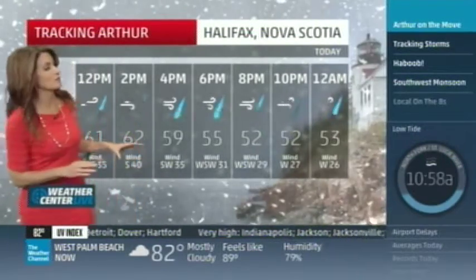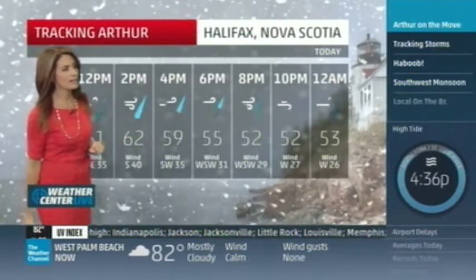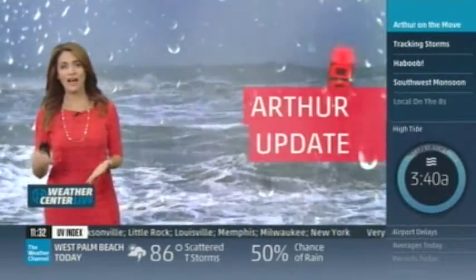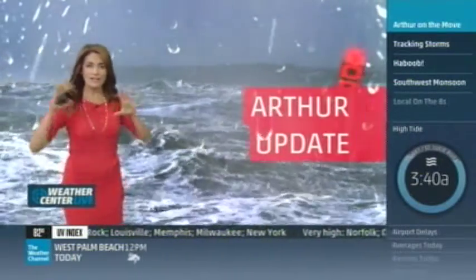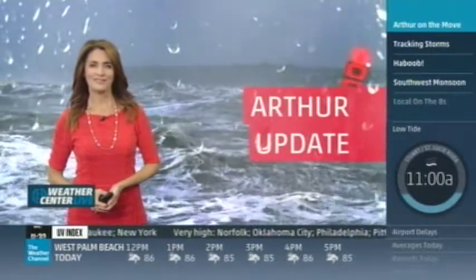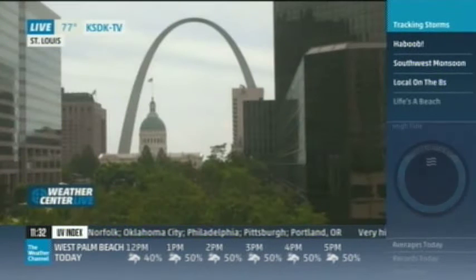Nova Scotia, a little bit of a different story for you as things really ramp up as we get into the afternoon. Watch out for those winds and the rain. Get ready for it. Temperatures staying in the 50s for you. So certainly things are not over quite yet, but Arthur saying goodbye, just saying it rather slowly as it tracks on out to the north and the northeast. Kate. Oh, goodbye, Arthur. We're over you.